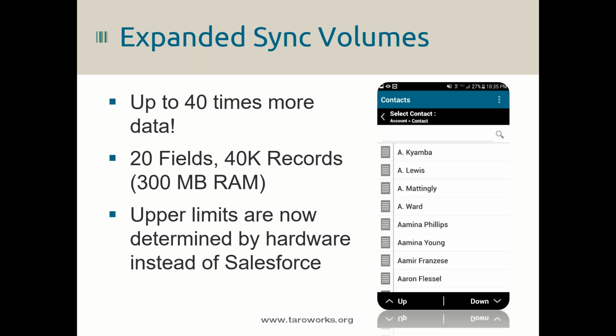Firstly, we've made some changes to the way we're syncing data from Salesforce to the TaroWorks mobile app, which allows about 40 times more data to go to the device. This is going to create a lot of flexibility for your highly mobile or supervisory staff that need to sync a much larger data set to their device than the typical mobile user.